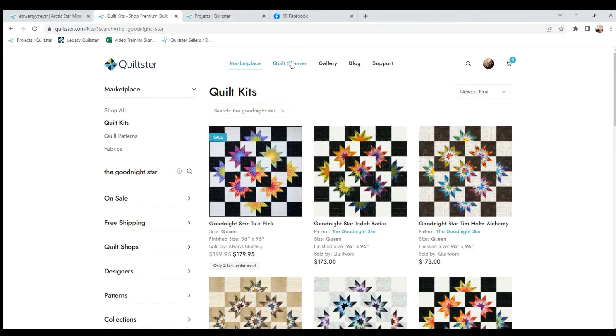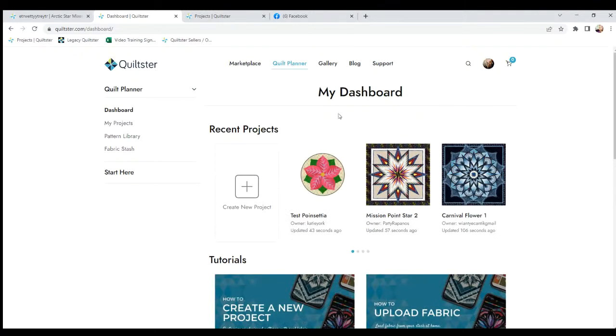For this portion, you need to have a subscription, but I'm going to click on Quilt Planner. I'm already logged in, so I don't have to log in myself. I'm going to click on Create New Project, or if you have to set up an account, you can do that at the top. There will be a Create New Account button. And it's $9.99 a month or $99 a year. So if you just want to go in and play with it for a month, this is a great option for you. It's easy to cancel.